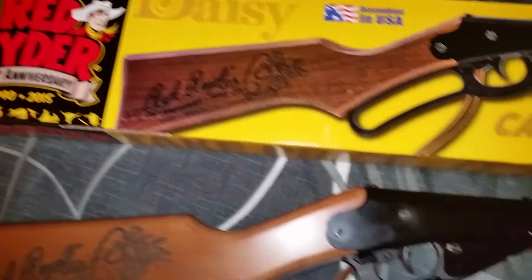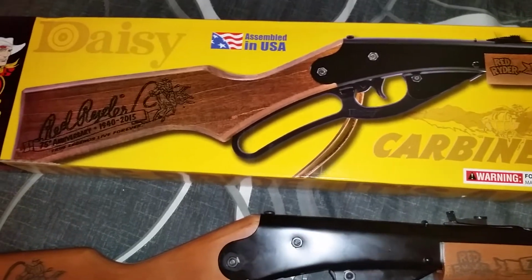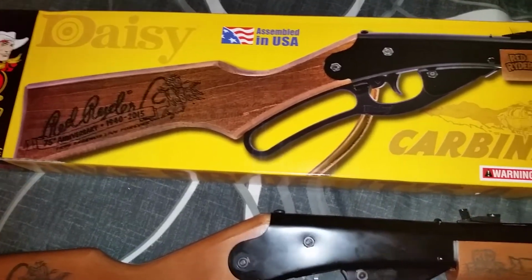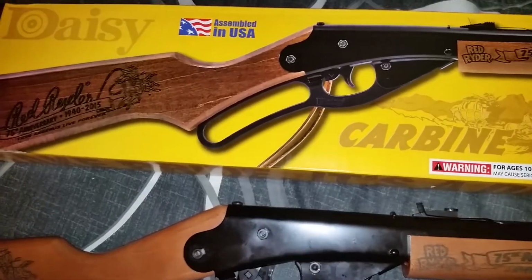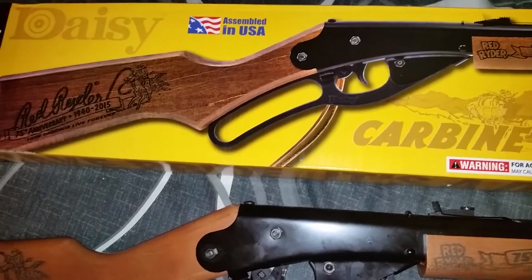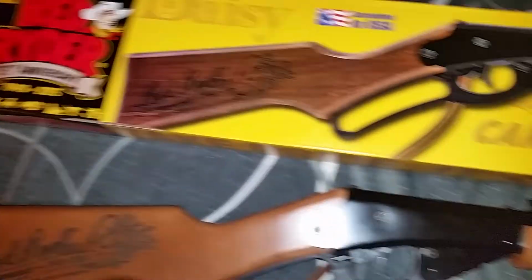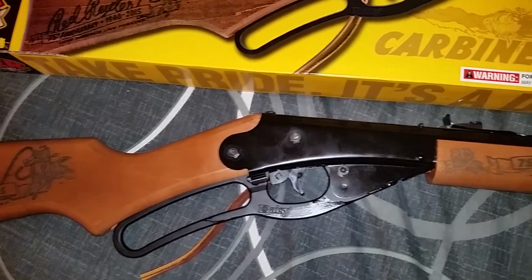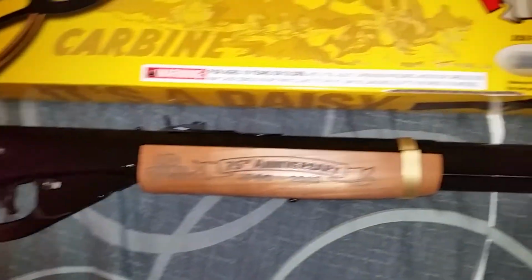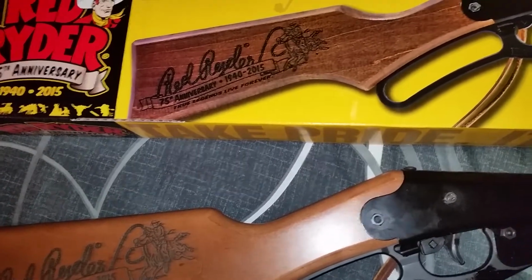I got a couple of toys in the mail with this. I bought a couple of bipods and an Air Force dovetail to Weaver mount for a bipod, and I got some targets. I bought a stand for target practice. Bought a couple of things that came in with this rifle, but I wanted this rifle because I couldn't let this Christmas go by and not have it, because this is a 75th anniversary edition. From 1940, baby, to the present, 2014.